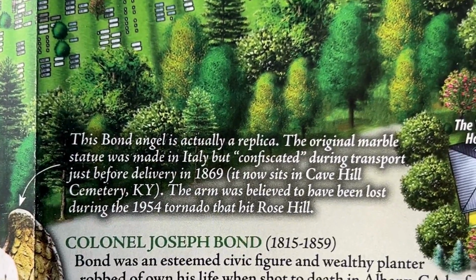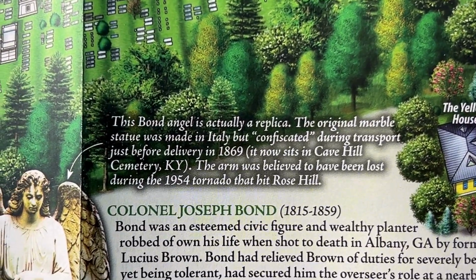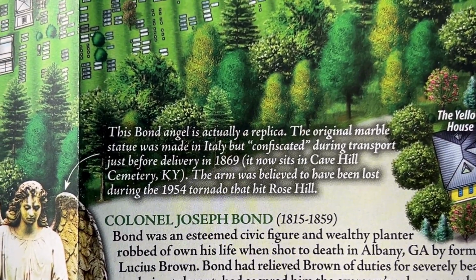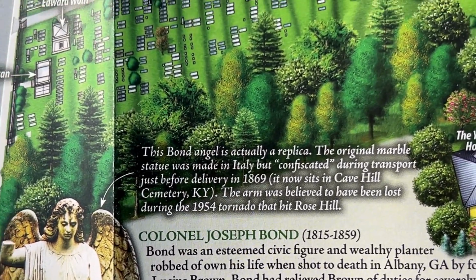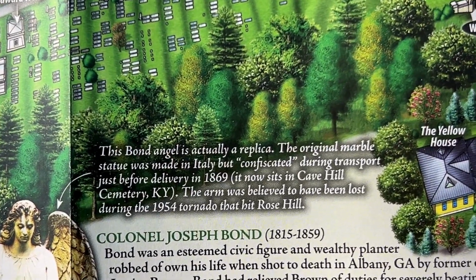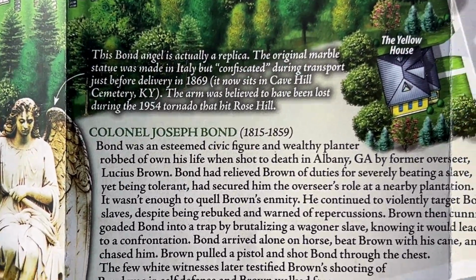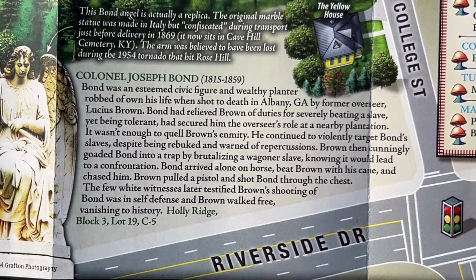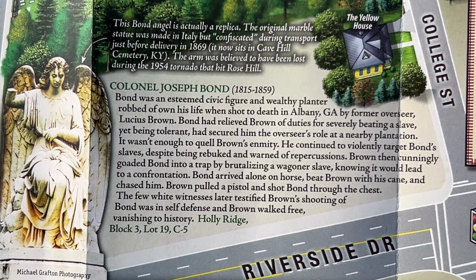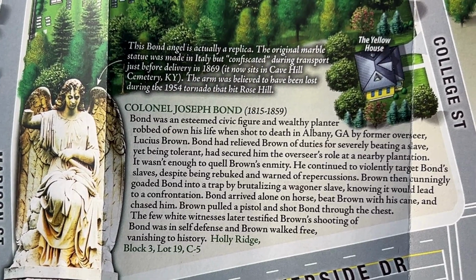And it had to do with Bond being a Southern plantation owner, a Confederate, and Kentucky being a Union state. The arm, which is broken off, was believed to have been lost in that 1954 tornado that hit Rose Hill. It killed like 6 people in the area and caused an enormous amount of destruction here in the cemetery. But now about Bond himself. He was a colonel, one of the wealthiest plantation owners in Georgia, but he was killed, shot to death.